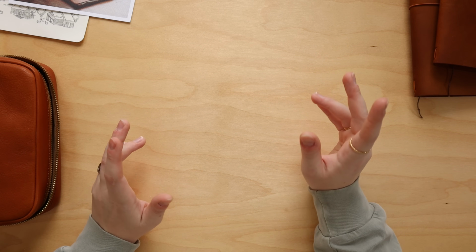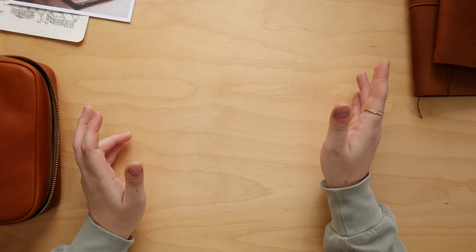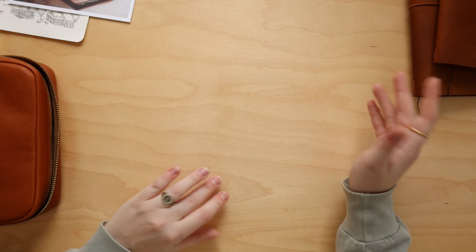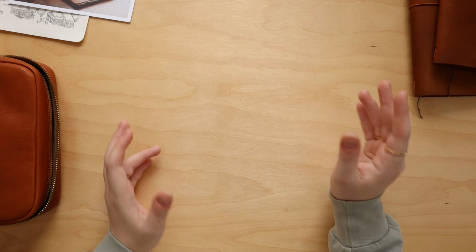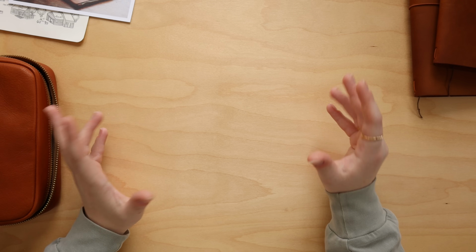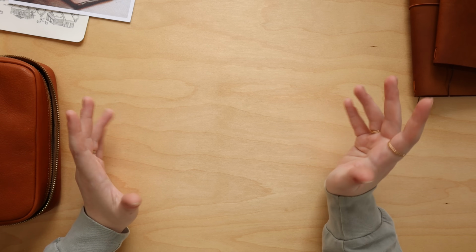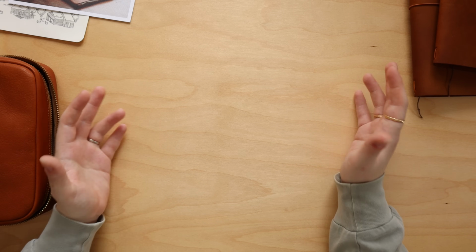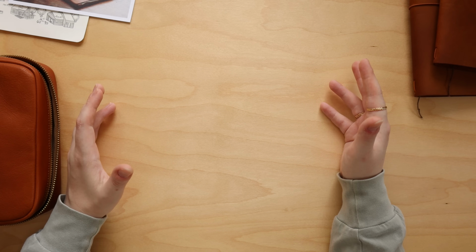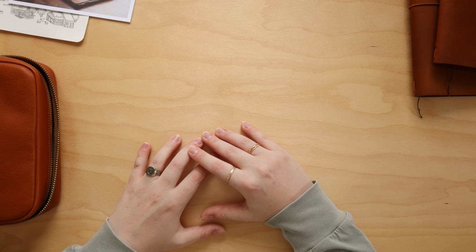So for this trip, we were gone for 10 days, so it was a bit of a longer trip. It was overseas, from Canada to Spain, and I knew I would be collecting a lot of ephemera, so I wanted to make sure I had lots of room to do that while also being conscious of space and, you know, not taking up my entire carry-on backpack with my stationery stuff.